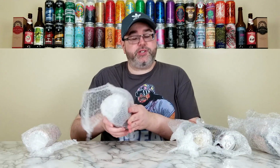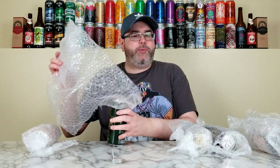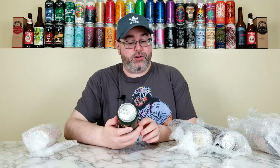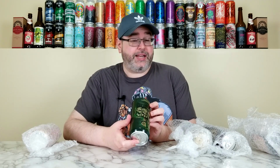So, first off, we will unwrap, I think these two right here are Hop Butcher beers. So, the first one here, and I'm pretty sure I know what this one is, because again, he pretty much told me what he was sending. Sometimes I forget because I'm old. So this is Hop Butcher's Sap Moss. This is a Citra, Simcoe, and Chinook Top Double IPA, 8%. And this one was canned like 10 days ago.